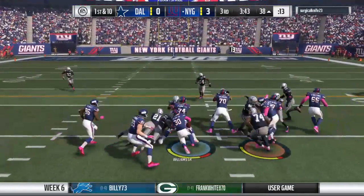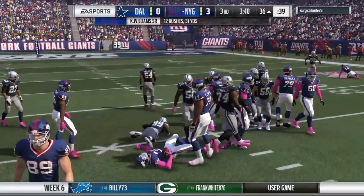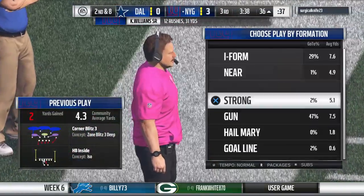They'll hand it off now. Williams. And tough sledding. He'll get maybe a yard. Stop short of the 35.